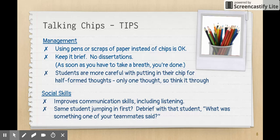Social skills that Talking Chips works on, it's going to improve the communication skills, but specifically listening. Ideally, Talking Chips becomes more of a conversation and less of kids just throwing their idea one at a time. And if you notice that you've got the same student jumping in, you want to debrief with that student. What was something that one of your teammates said that you heard, making sure that they are listening to the group.